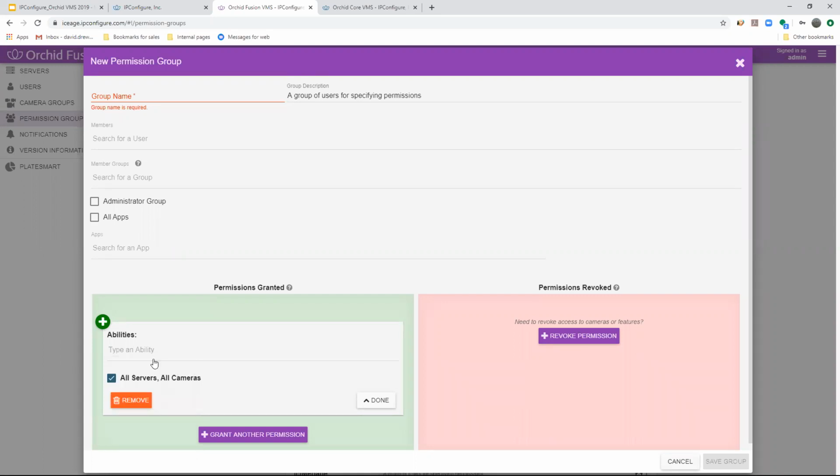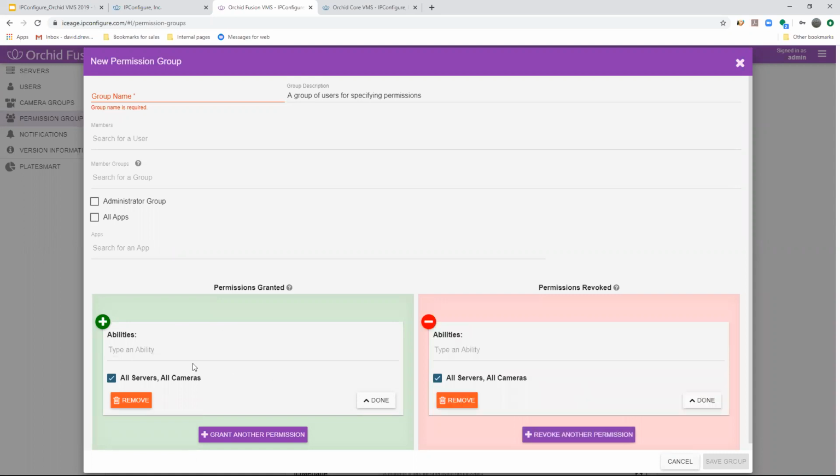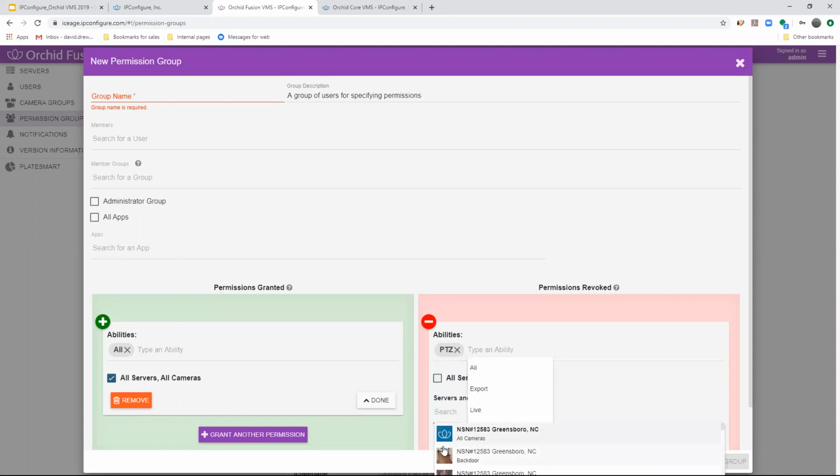You get into your granular permissions of what they're allowed to do, and then you can also revoke permissions. So if I say on a global basis, let them do everything across the entire system, but I don't want these people to be able to move PTZs at this specific location on this specific camera because they keep leaving the PTZs pointing somewhere that I don't want, I can give or take away permissions that I need in the system accordingly.